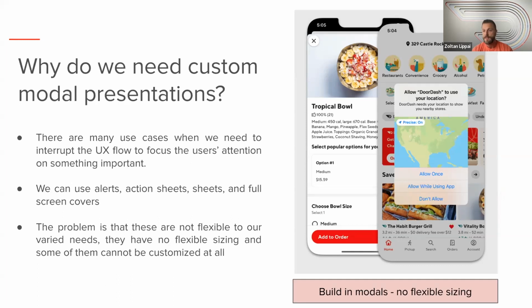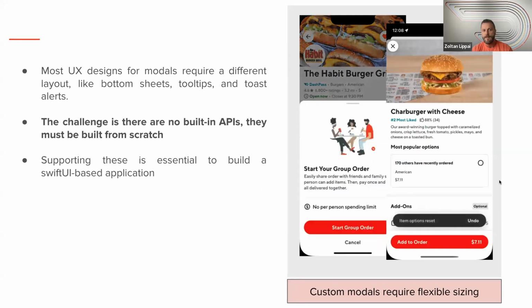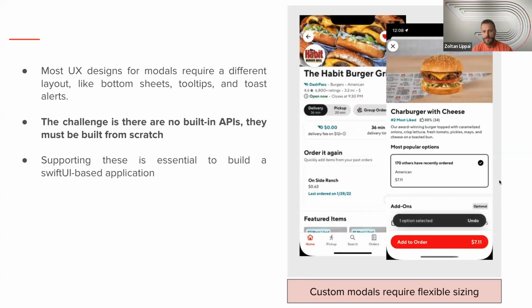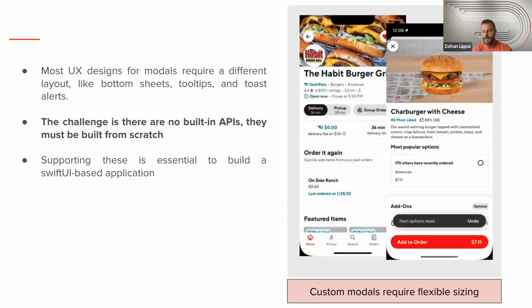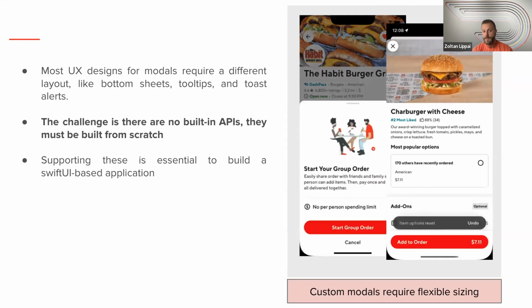But the problem is that these are not flexible. They don't allow you to have a flexible content size, and some of them cannot really be customized at all. Next slide, please. However, some of our UX designs actually have bottom sheets, toast alerts, and tooltips that are also modal content, but you have no built-in APIs to support these. So in order to utilize them, you have to build them from scratch.